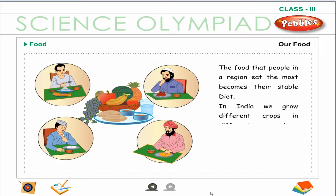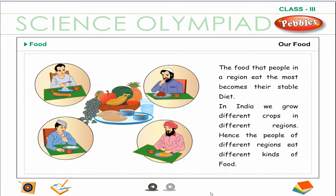Our food. The food that people in a region eat the most becomes their staple diet. In India, we grow different crops in different regions. Hence, the people of different regions eat different kinds of food.